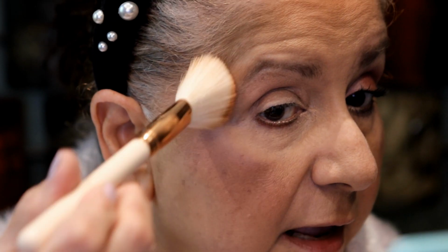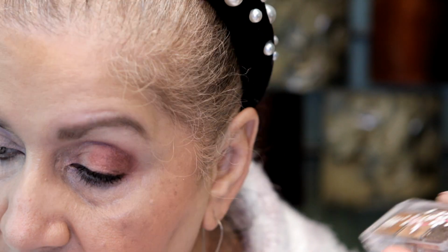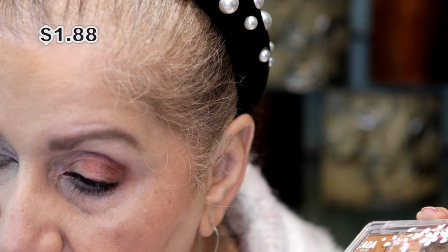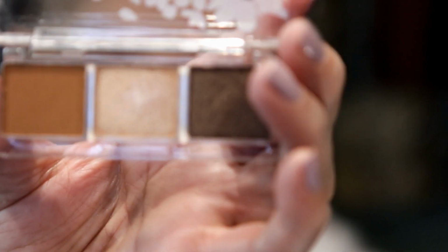But it's very pretty. This is very nice and it lasts all day, which I really like. Okay, as far as the eyeshadow palette, I chose this one, and this is a 3-pan, and the eyeshadow was $1.88, I believe. Did I not put it on here? It was either $1 or $1.55 or $1.88. It's not more than $2.